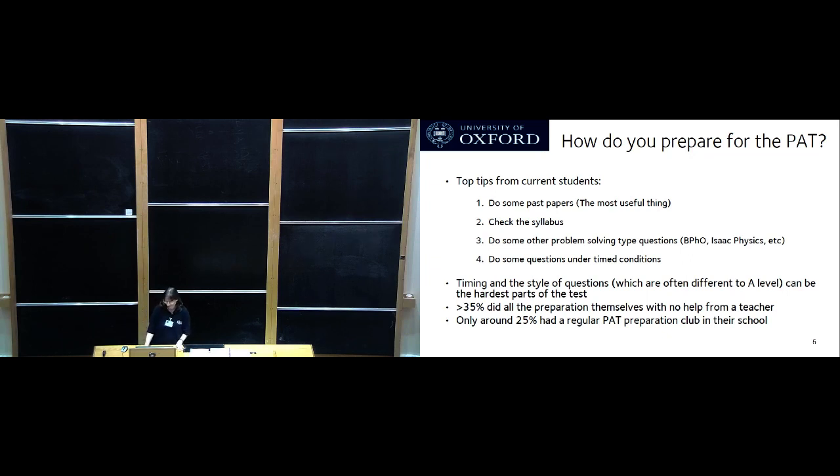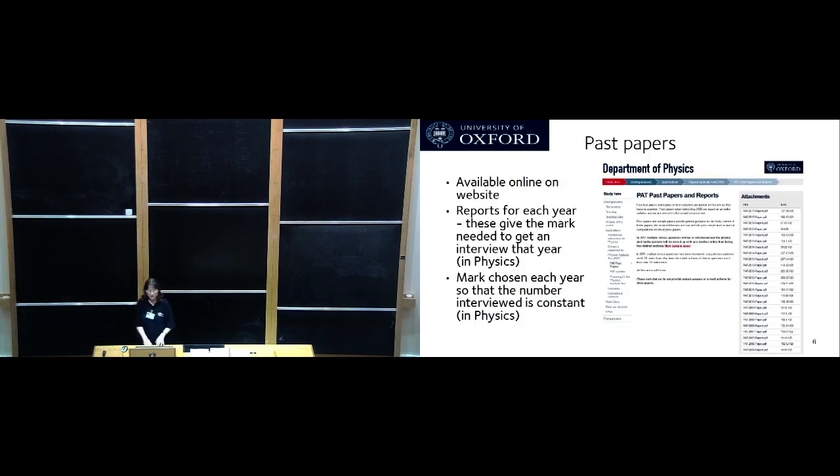Okay, so some past papers. Past papers are available online on our website. So this is our current past paper page. When you look at it, it's very difficult to read, but it says paper and it says report. For every year, there is a report, and the report will give you the mark needed to get an interview that year in physics. Okay, a lot of what I'm talking about is applicable to physics.